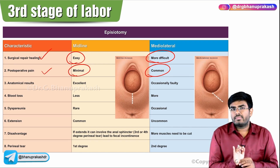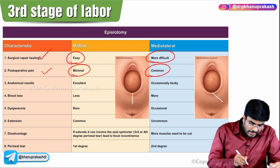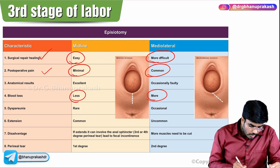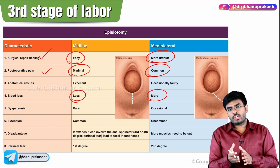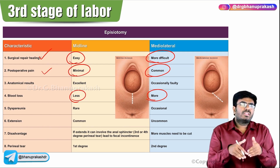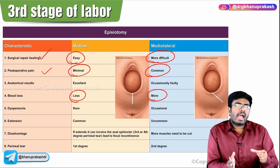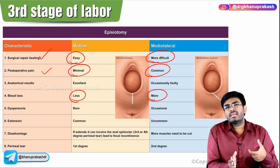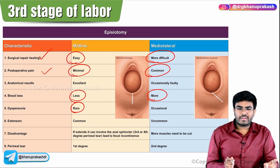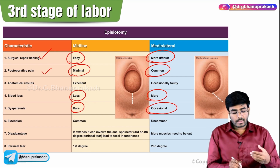But wait. If I am talking about blood loss, please concentrate. Whenever you do a midline episiotomy, blood loss is going to be less. In mediolateral, there is more blood loss. Dyspareunia: after childbirth, this female with a midline episiotomy is having normal sexual activity. A midline episiotomy doesn't usually cause pain during sex, so dyspareunia is very uncommon, rare. But with mediolateral episiotomy, occasionally there can be pain during sex.